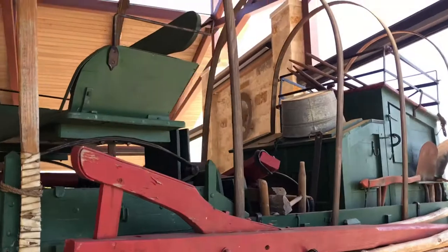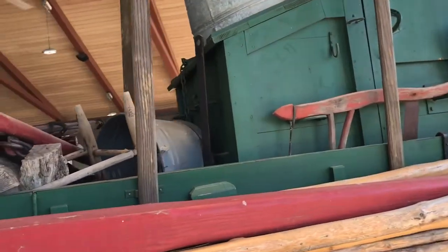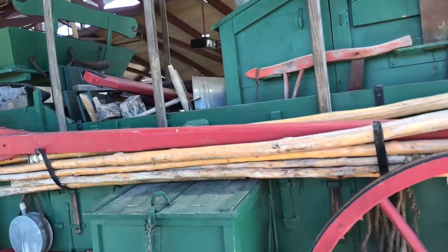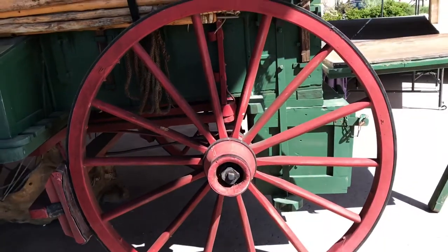That's crazy. This one mostly looks like it is filled up with supplies and kitchen, but again, some of those, this is all that they could have, was something like this, while others had just a flat wagon with these big buggy wheels.